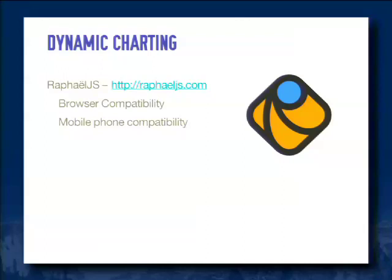So one of the items that we did on Zagat.com was some dynamic charting. We used a library called Raphael.js, and Raphael.js is a vector graphic abstraction library. Basically, it allows you to draw dynamic vector graphics or charts onto the page using JavaScript. Normally, you're going to draw these in SVG. SVG is an XML format for scalable vector graphics.